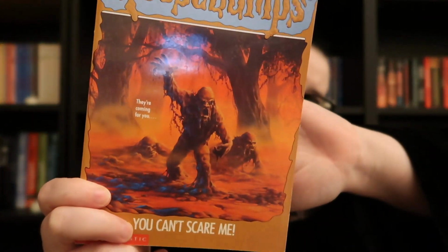This is one of the earlier ones that I needed for the collection. And the other thing that I'm keeping an eye out for is to make sure that they are the earlier editions and not the reprints that have the different covers. While there's nothing wrong with that, and if that's what you have in your collection, that's great, it's just that these are the ones that I grew up with. So the ones that have the embossed Goosebumps on the front and they actually have the little bumps on them. Just feeling that is very nostalgic for me. So that is You Can't Scare Me.